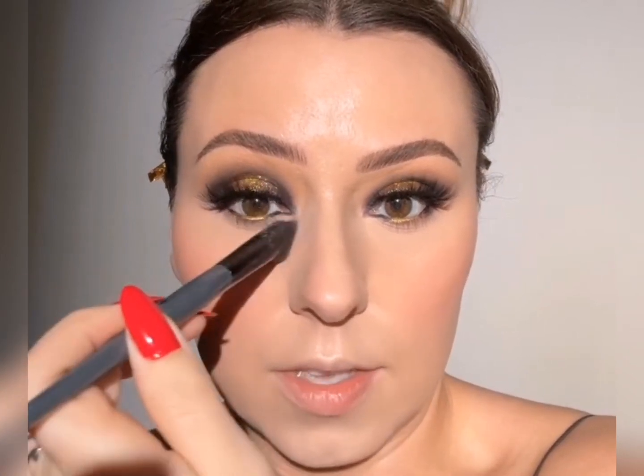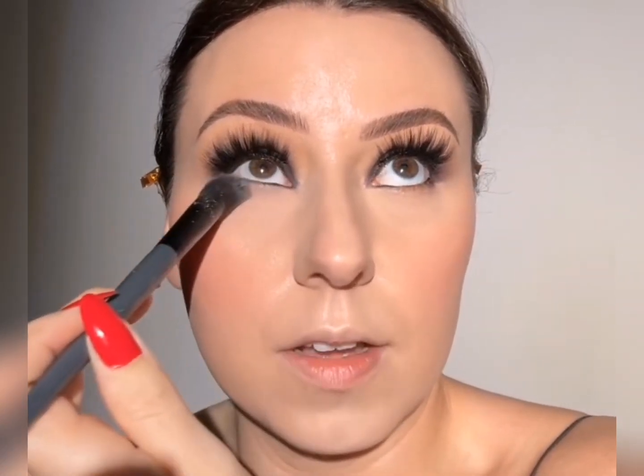I don't want you to set with this and then it crease and then you hate me. Please don't. I love y'all so much. But with the smaller amounts of concealer, you can just dip right in with this brush into your powder and you can set like we're doing right now. There you go. And then we can just do the same thing definitely through the center of the face because this fits in there nicely.